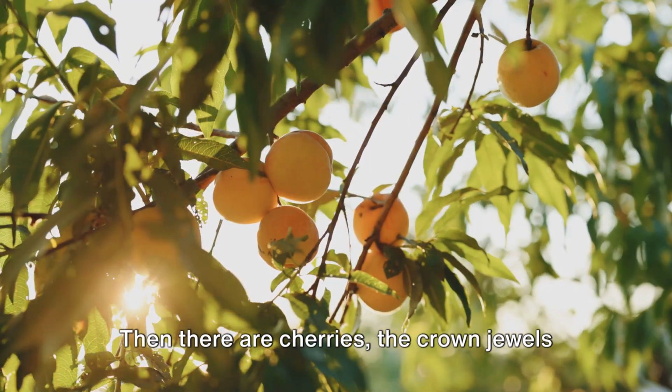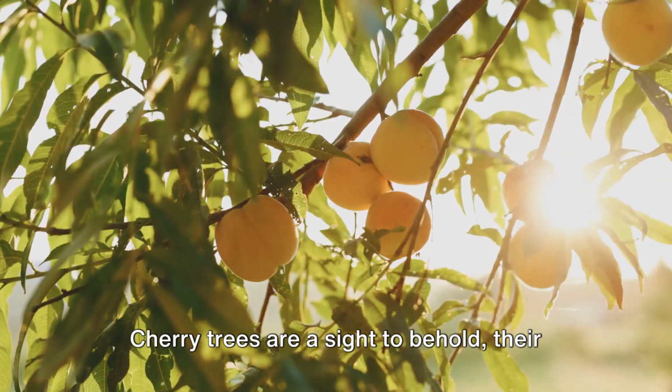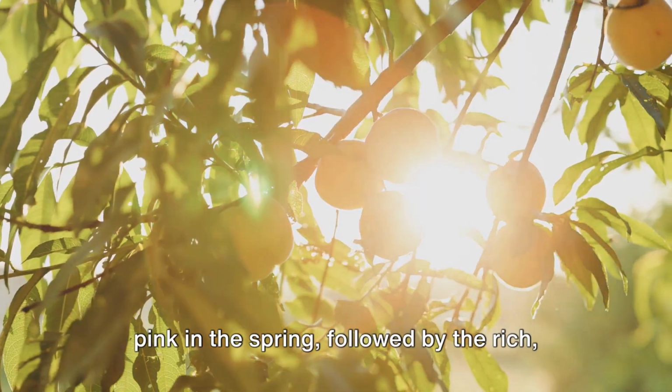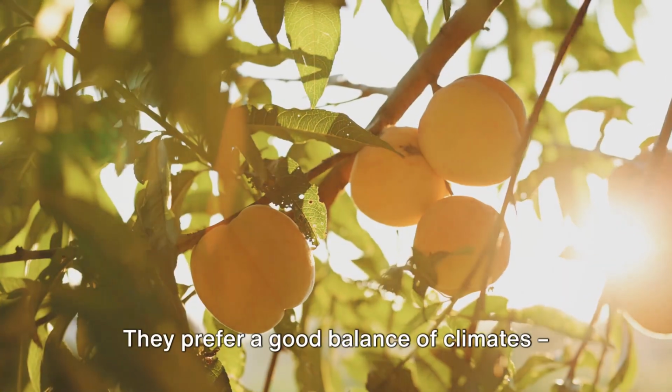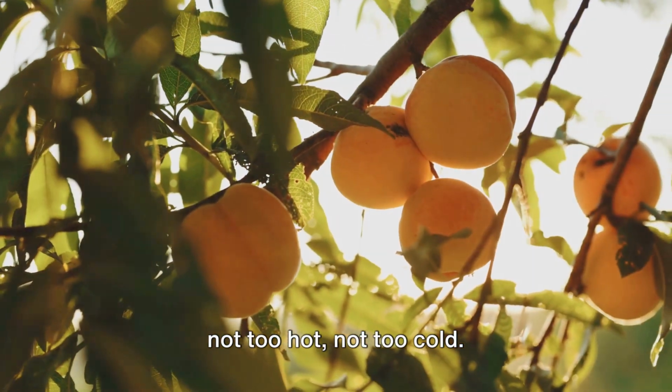Then there are cherries, the crown jewels of the fruit world. Cherry trees are a sight to behold, their blossoms painting your orchard in hues of pink in the spring, followed by the rich red fruits in the summer. They prefer a good balance of climates, not too hot, not too cold.